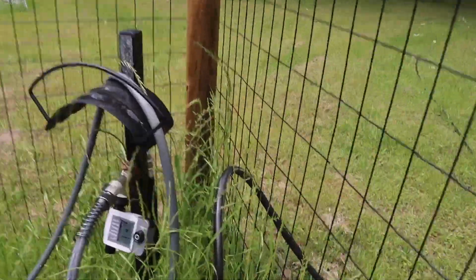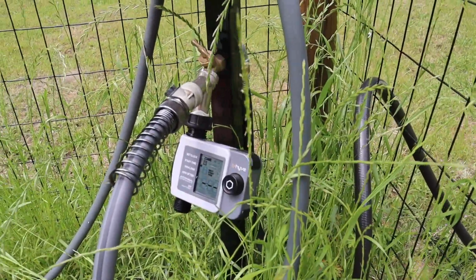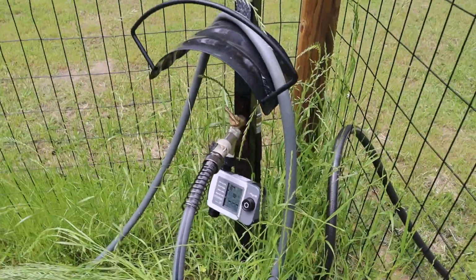What you got hooked up over here? So that's the new timer. So it works hopefully with an app on your phone is what it says. We'll see how it does. That'd be cool.